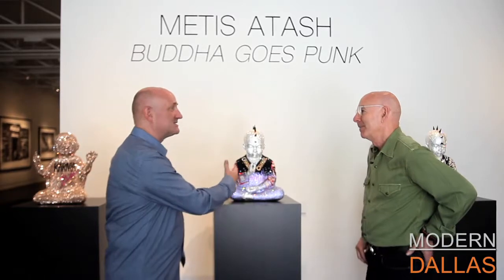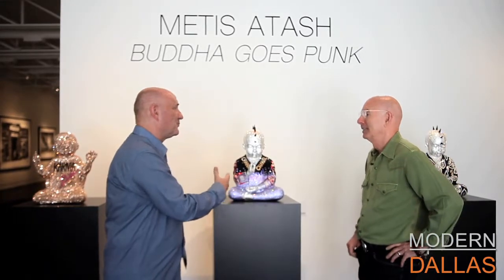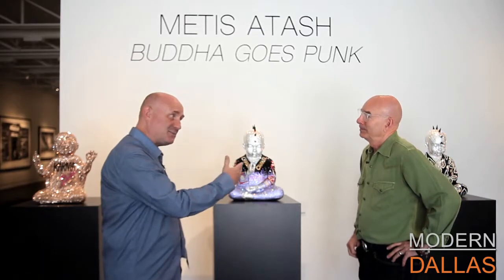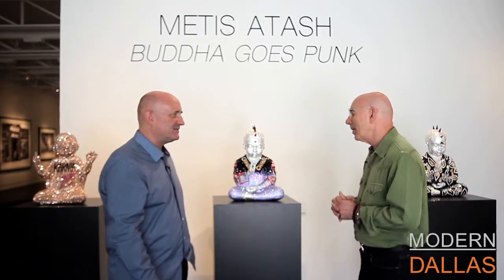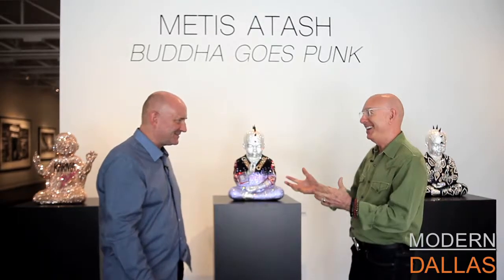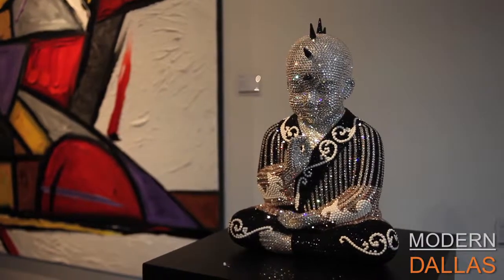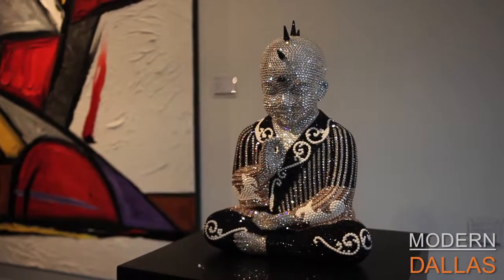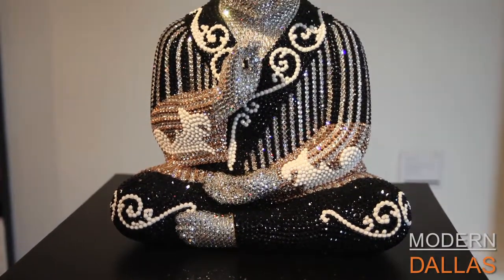So obviously this is a little bit more Chanel or more decadent, but there are other pieces that are very traditional in style. Yeah, most of them are the more decadent kind. Each one of these has over 20,000 Swarovski crystals, just to give you an idea. Each one hand applied, so there's a lot of bling to them. But it's kind of an interesting story.